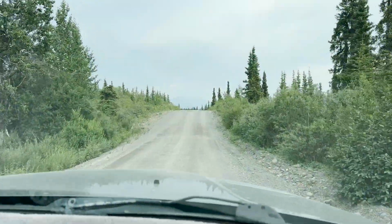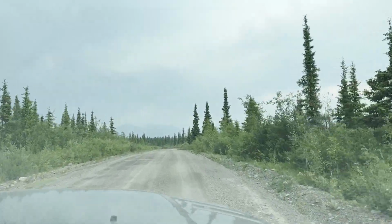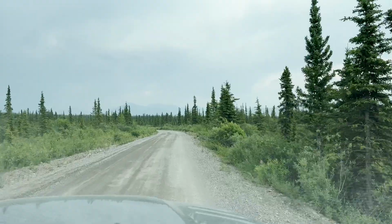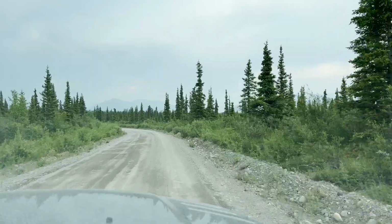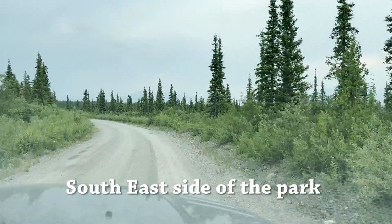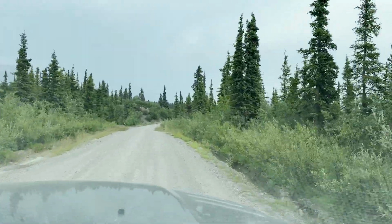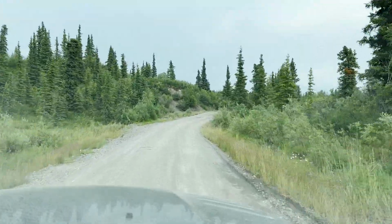How many miles of this, honey? The road itself is 42 miles to the end. We got to do about a little over half of it. We got to do 20. And this is still in Wrangell St. Elias. But we're on the south end of the park, not the north side. But it's all dirt road, y'all. Well, the first half of it was paved. The first third, okay. We've been on this for a little while now.